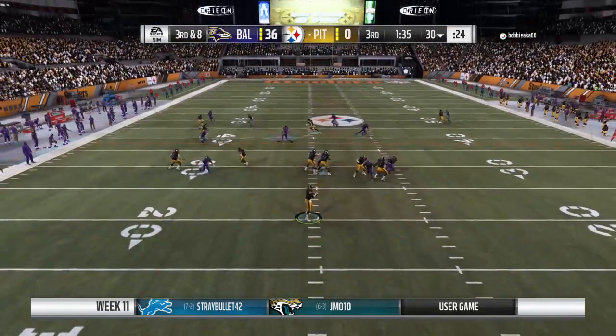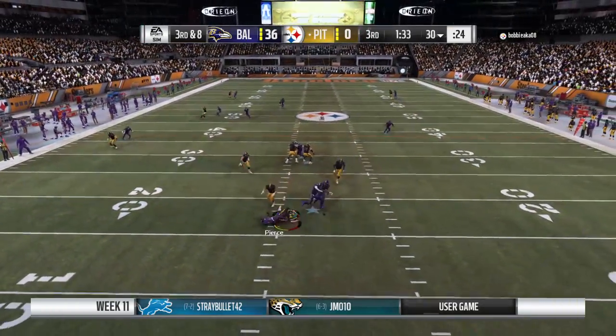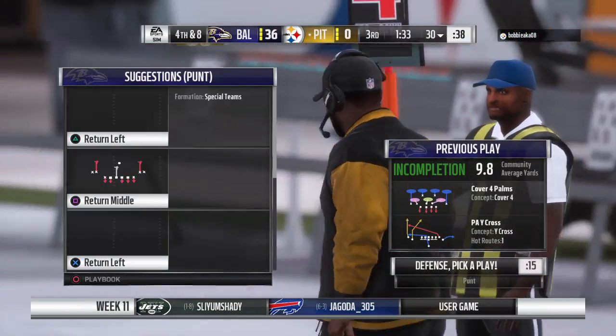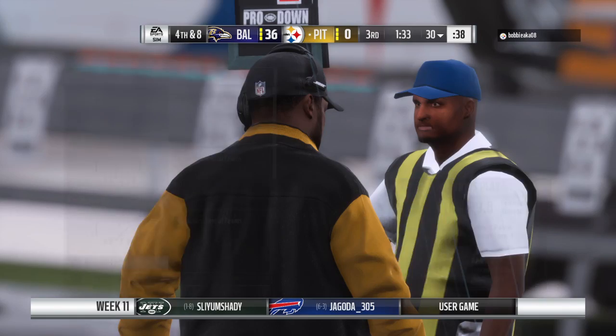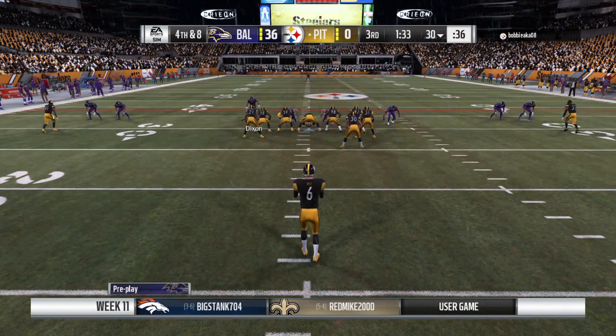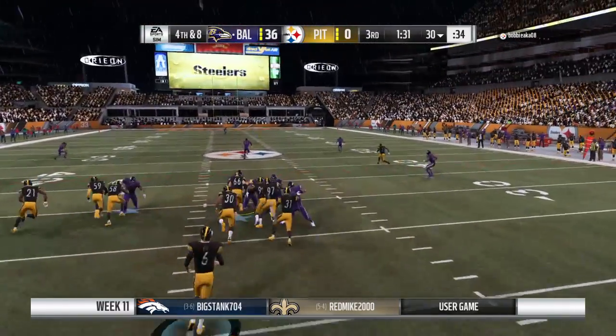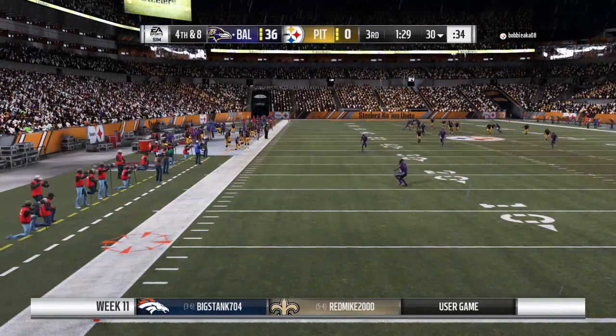Play action. It's Rudolph. Oh, he almost intercepted it. They're just forcing it into too many tough spots. That was almost a fourth pick of the game. And now fourth down. Here's Matt Wile now. And surprisingly, this is the first punt of the game for either team.